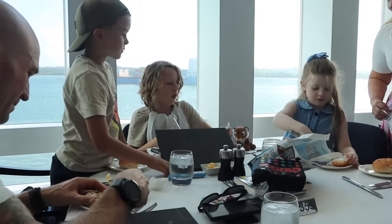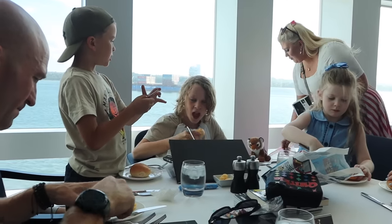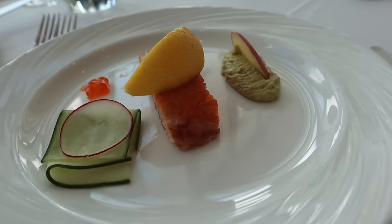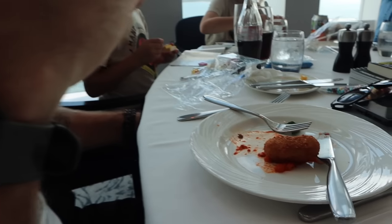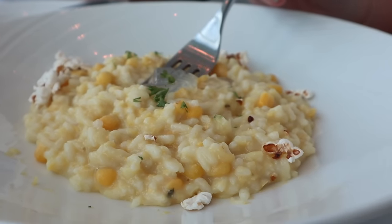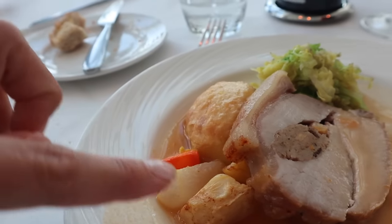Best friend incoming, bringing Lego to the party. Big fan. Well done. So for my starter, I went with the trout and avocado puree. First rule, dude: I can't film it before you get to eat it. Chicken croquettes. Louise has got the soup. So we've got the sweet corn risotto. I've gone for the pork loin with some savoy cabbage, carrot, potatoes.